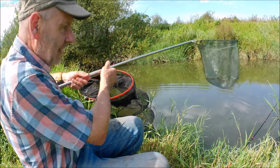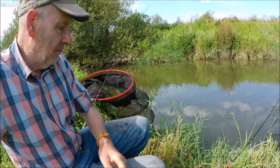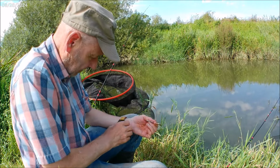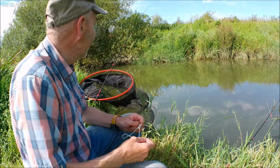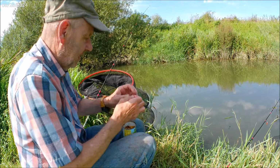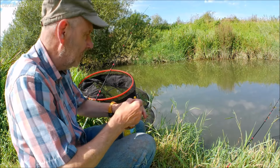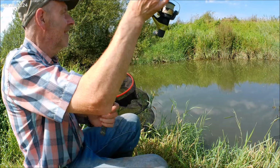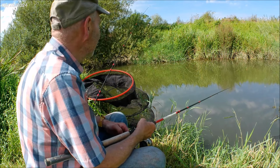So I'm not getting so many bites and not catching half so many fish. But certainly, fish are definitely bigger. Right, it's 25 to 2 now. I think I'm going to stop and have some dinner. I've put a size 14 hook on the float now instead of the 16. Give it a few more minutes and then we'll have a bite to eat.